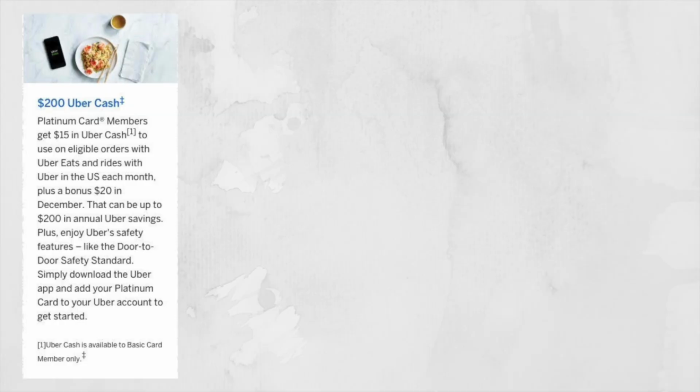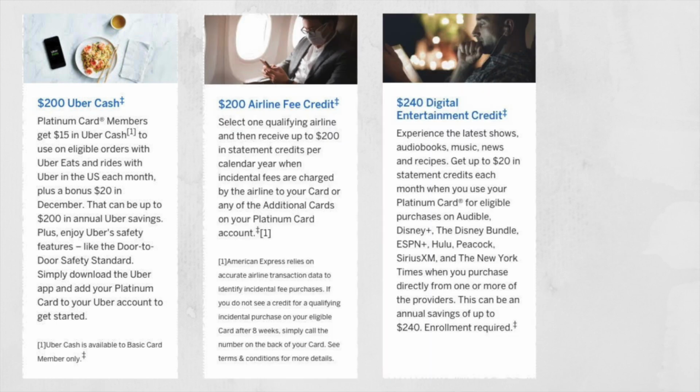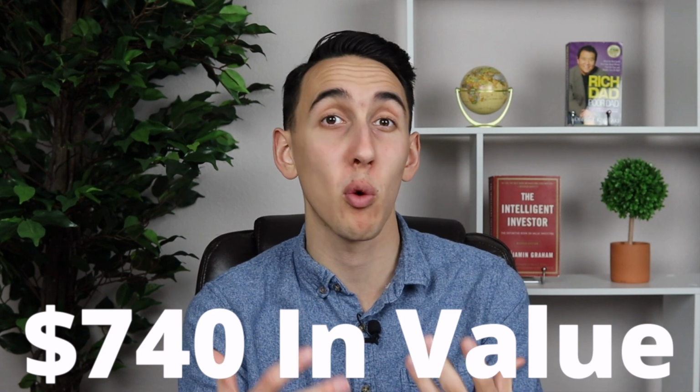And those core credits are going to be a $200 Uber credit, a $200 airline fee credit, a $240 digital entertainment credit, and then a $100 Saks Fifth Avenue credit. So if you're considering getting the AMEX Platinum and you're like a lot of people and are able to maximize the value from those credits, then you get $740 in value, which would already be more than the fee that you pay on this card.